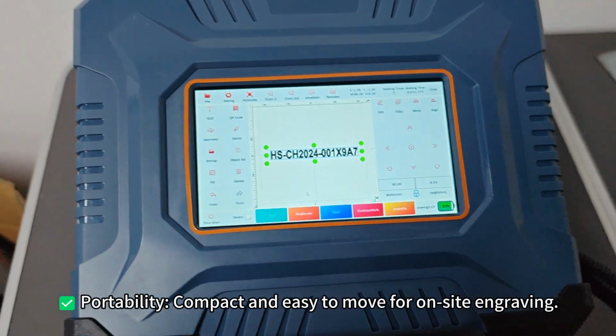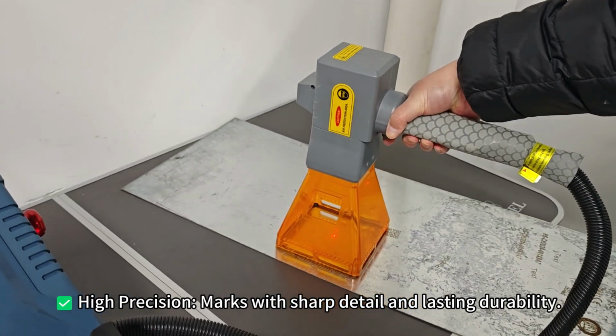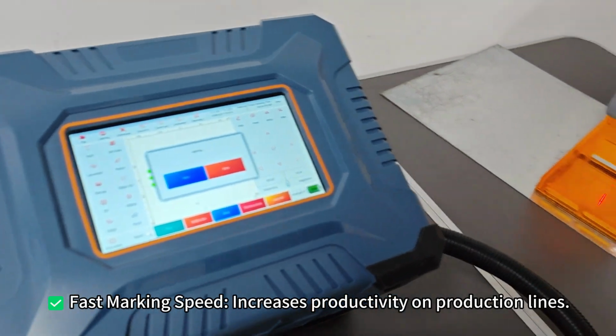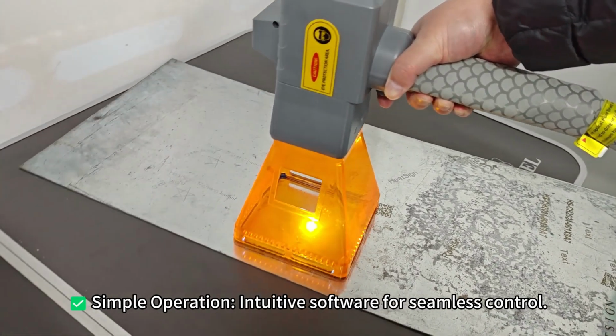Portability: compact and easy to move for on-site engraving. High precision: marks with sharp detail and lasting durability. Fast marking speed: increases productivity on production lines. Simple operation: intuitive software for seamless control.